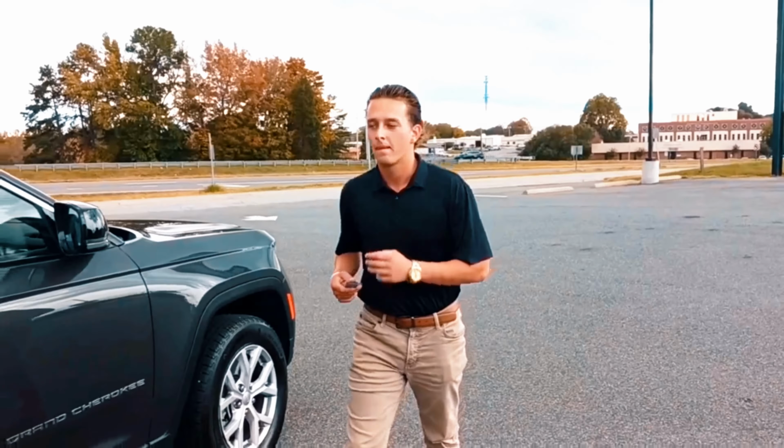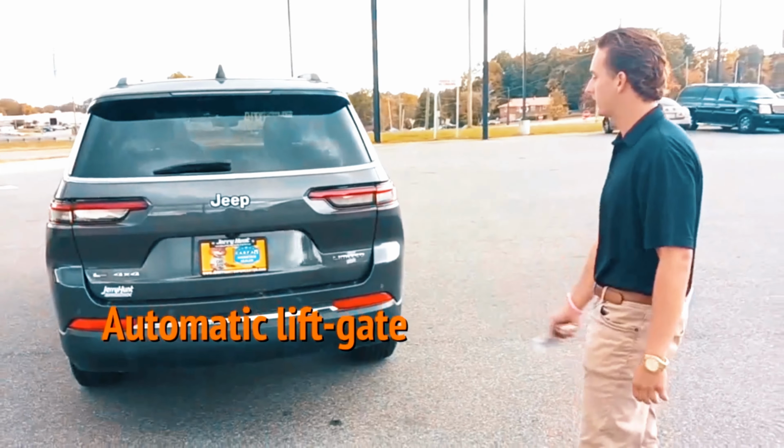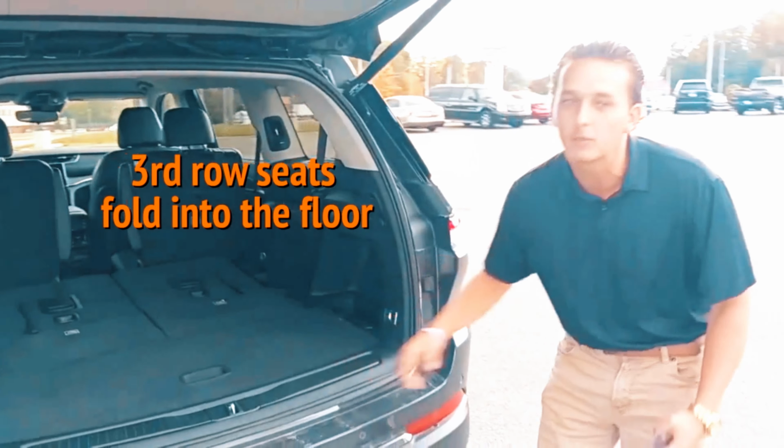And then around back, let me show y'all something really, really cool about this car right here. We have the automatic liftgate right here too. Boom. We have the fold down seats in this brand new Jeep Grand Cherokee Limited Edition.